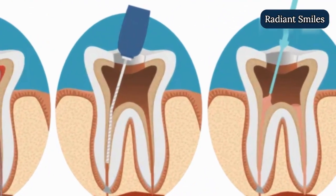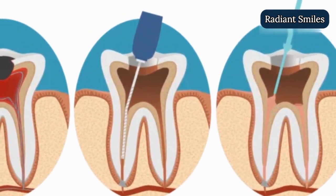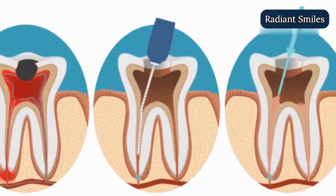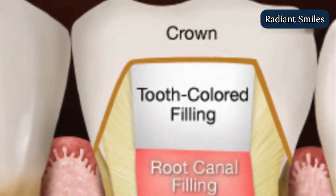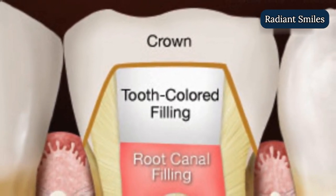This is where a root canal comes to the rescue. Your dentist will carefully remove the infected or damaged pulp, clean out the inside of the tooth, and then fill it up to prevent any further infection. After that, your tooth is sealed and usually topped off with a crown to protect it. It's like giving your tooth a fresh start.